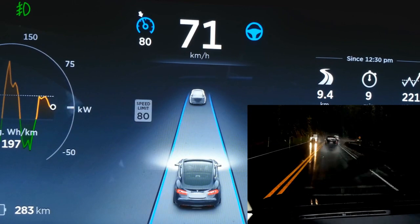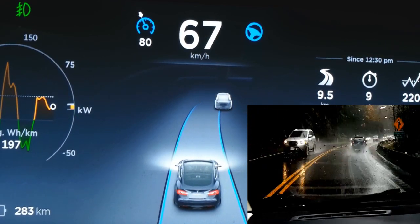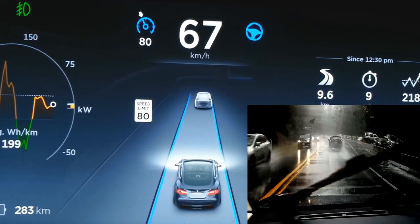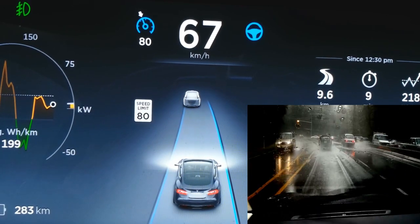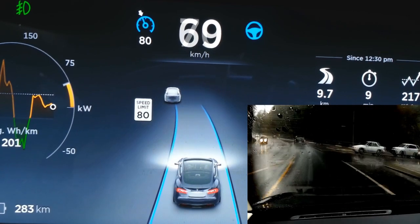There's quite a few times when you have to take control of the car, and you don't want to be jarred out of another state of awareness when you have to do that. That doesn't feel comfortable.